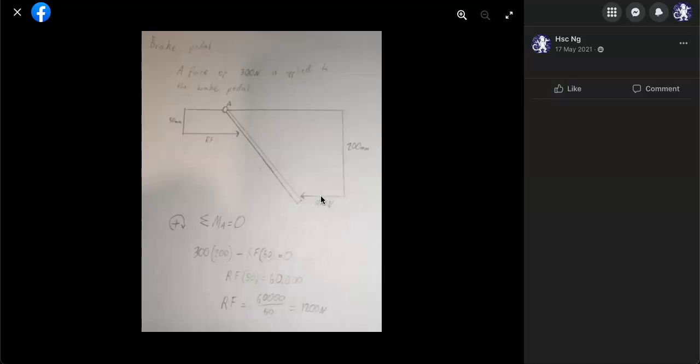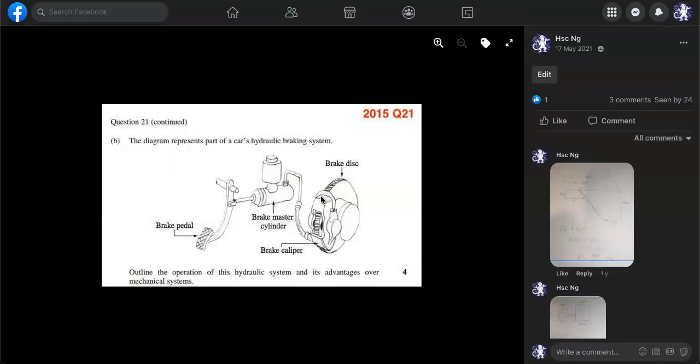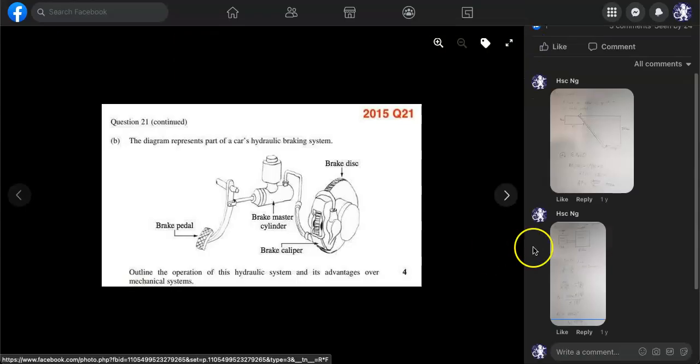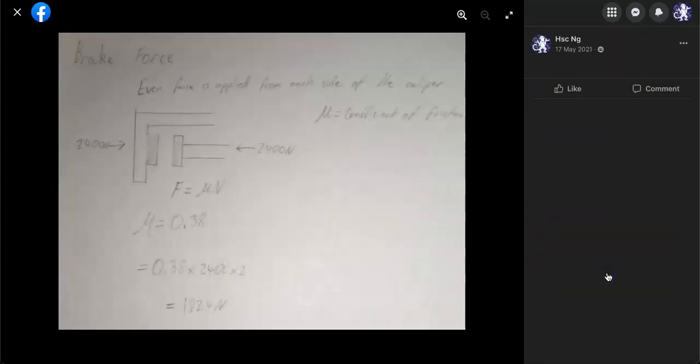Also, when I show these on the board, maybe not in this case, but when I write these up, I deliberately choose unrealistic values for coefficients of friction and forces. That way, students who provide realistic values, students who say, I've used the value of 0.45 because I read it in this textbook, are going to get better marks. And then we have Pascal's principle, which is applied at the master cylinder. And then we have friction.